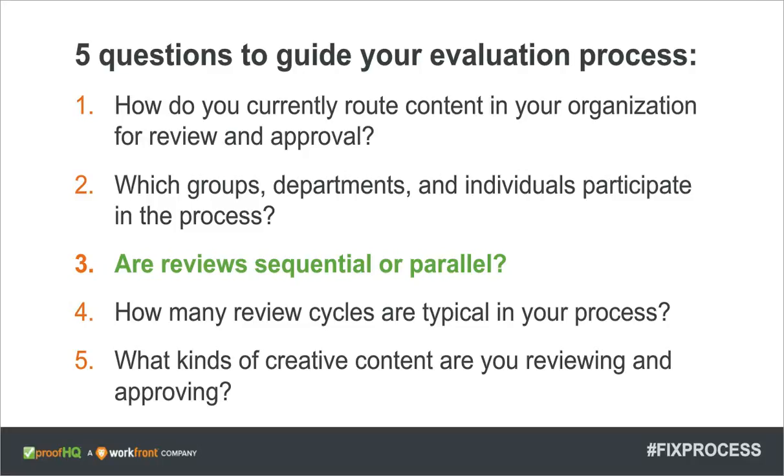Or perhaps your workflows currently include a combination of both or none at all. Again, I'll use the example of the shotgun blast. You just launch it into the wind, and whoever manages to grab it first and return the reviews first wins the prize of the week. So the bottom line here is that understanding the path a creative asset takes during review and approval helps you identify the potential bottlenecks and roadblocks.